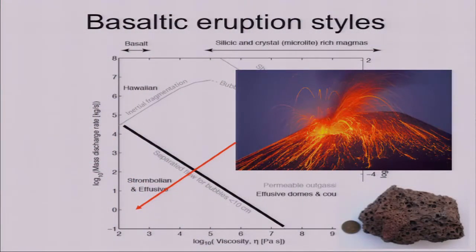Okay, so let's now look at the low viscosity limit on this plot. Low viscosity is again over here on the left. This black curve shows, I guess, anything below this black curve shows the case in which bubbles can move enough with respect to the surrounding liquids that you expect them to be able to separate and start forming big gas slugs. Okay. And it's at low mass flow rates over here on the left that you get a style of volcanic eruption that people call strombolian, basically bursting of big bubbles, or they erupt very large bubbles.